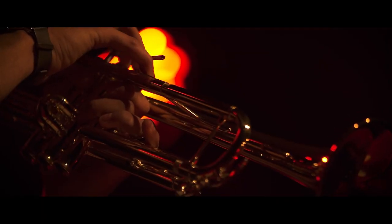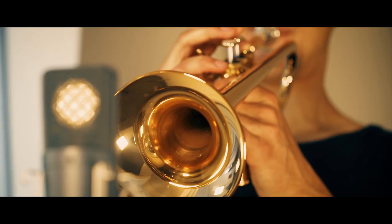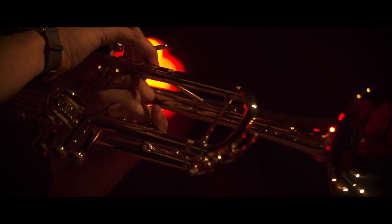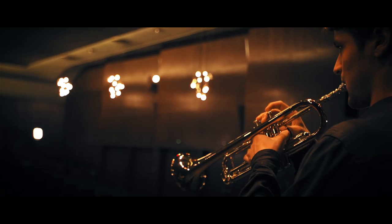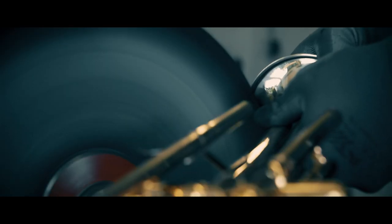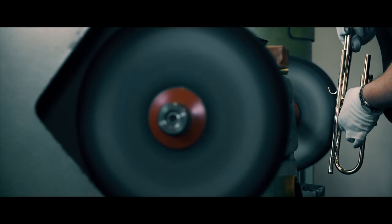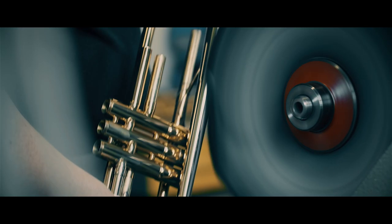To confirm the first test results, we created a number of prototypes and tested them all over Europe, from studio recordings to live performances in big arenas and even at the Oktoberfest. Receiving more and more feedback from the road tests, we got some ideas how to improve the trumpet. Changing the mouthpiece receiver and soldering the bell rim, this was really the breakthrough.